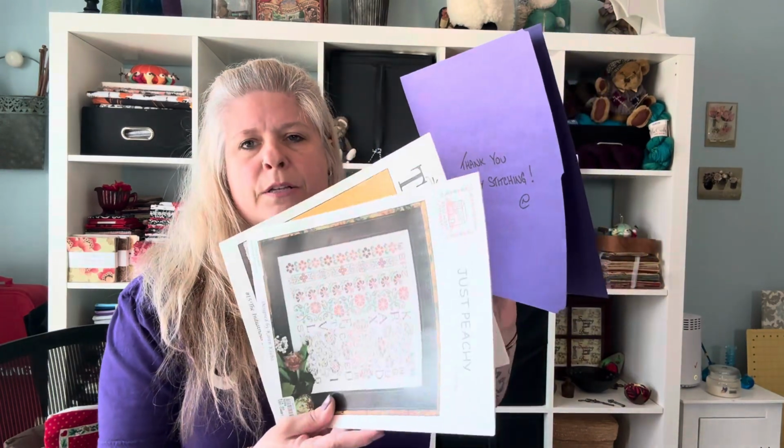Okay. Then I got these 2. I like the way she puts her charts in the pocket folders because they give it more stability when it's shipping. That's smart.